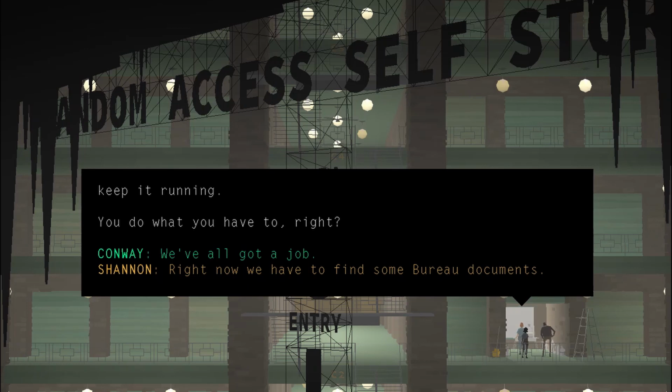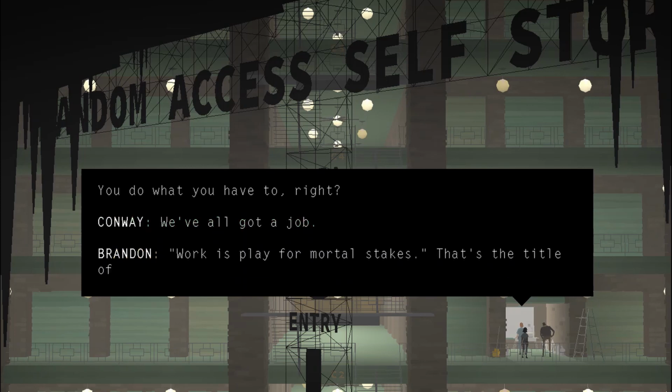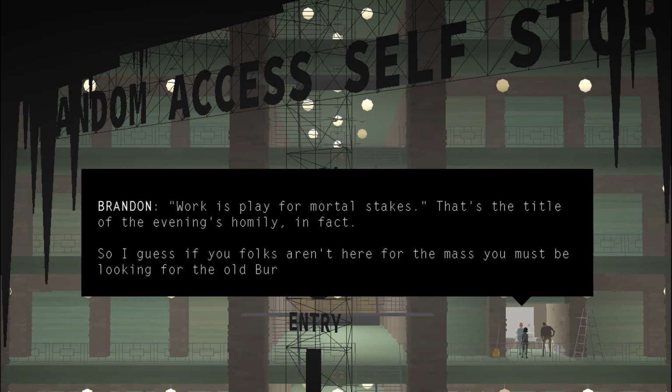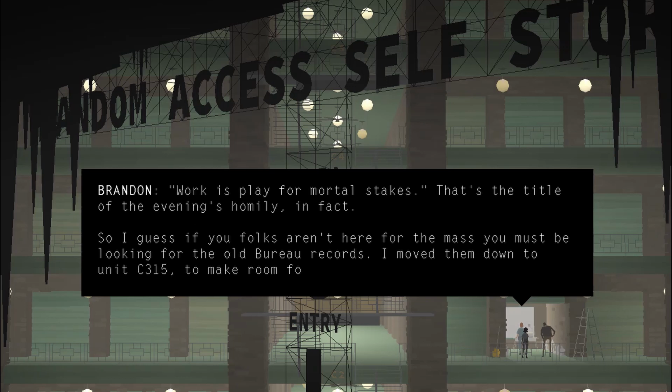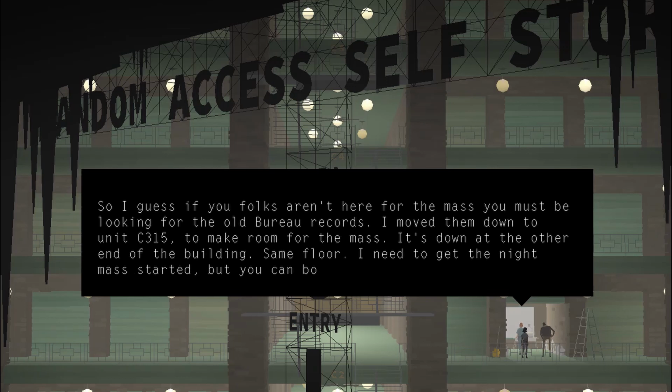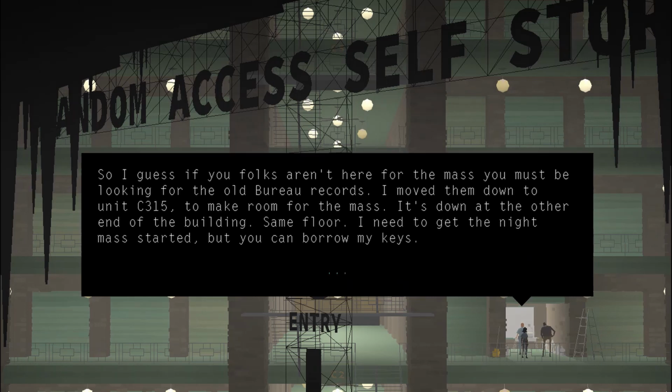Yeah, I guess we've all got a job. Work is play for mortal stakes. That's the title of the evening's homily, in fact. So I guess if you folks aren't here for the mass, you must be looking for the old bureau records. I moved them down to unit C315 to make room for the mass. It's down at the other end of the building. Same floor. I need to get the night mass started. You can borrow my keys.